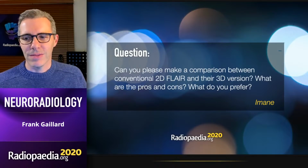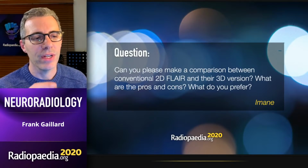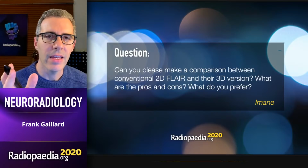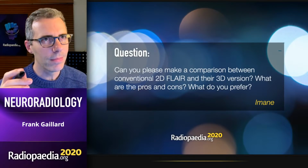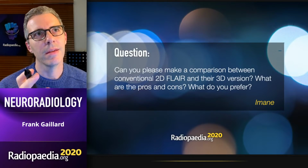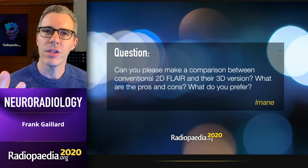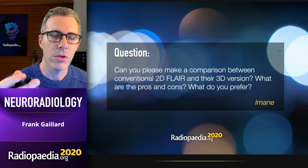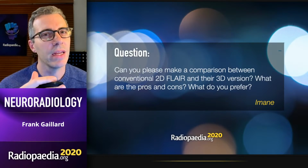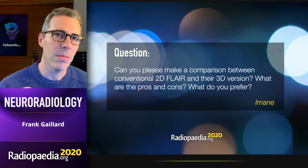Another pre-submitted question. Can you please make a comparison between conventional 2D flare and 3D? What are the pros and cons? What do you prefer? So what I prefer is entirely dependent on the clinical indication. More and more we're doing 3D flare, and more 3D flare look as nice as 2D flare. The advantages are kind of what you expect. You have a volume, so you're obtaining all three planes simultaneously, and you're able to reconstruct it into any plane you want. And it makes a comparison between different studies much easier.